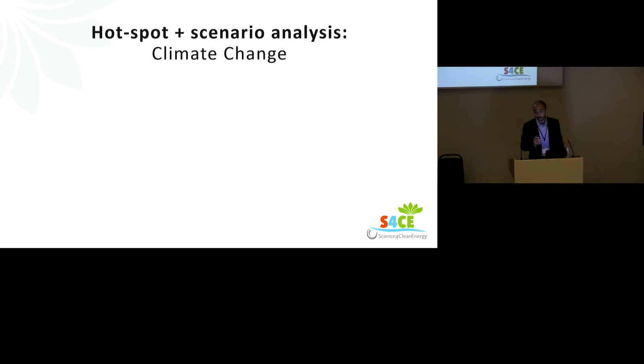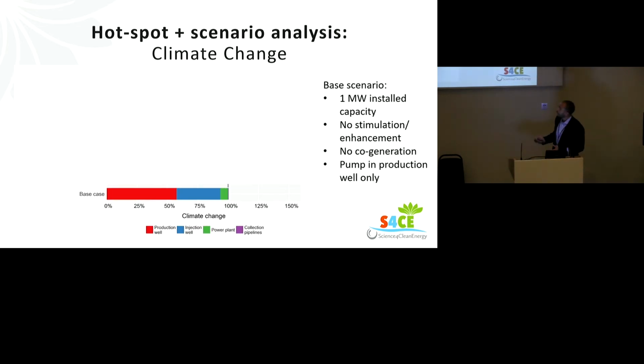We'll mainly focus on the climate change impacts, but what is important is that the discussion about these results can be applied to other environmental issues. So the main conclusions can be applied to other types of environmental impacts. This bar chart here reports the contribution analysis for our base case. Contribution analysis reports the contribution of each element to the overall impact in the climate change category.